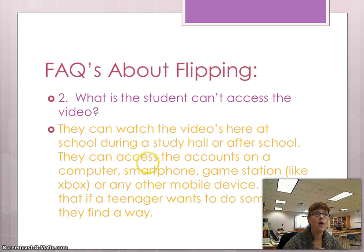Okay, what if a student can't access the internet? I am going to set my videos up in a secure location, so they can access them here at school. So if they've got a study hall or after school, they can go to the library, they can come to my room, and they can watch the videos then. Or they can go home, and if they have the internet at home, they can watch it on a computer, on their smartphones, on game stations. Yes, they can access the internet on their Xbox game station. Or any other mobile device, an iPad, whatever kind of pad.